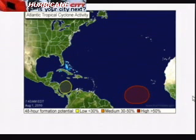Here's the outlook from the National Hurricane Center. About a 60% or so chance of this system becoming a tropical storm over the next 24 hours. This red circle out here is indicating a high chance of development from the National Hurricane Center. And we have a low chance for the system in the Western Caribbean. That should move into Central America and be a non-factor. So all eyes are on Invest 91L out here in the East Atlantic.